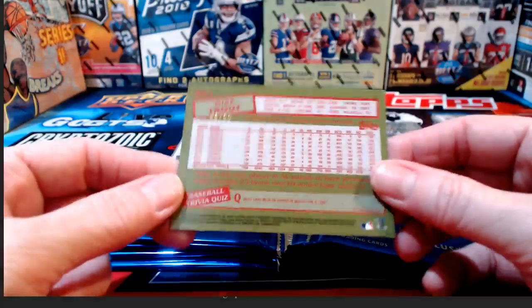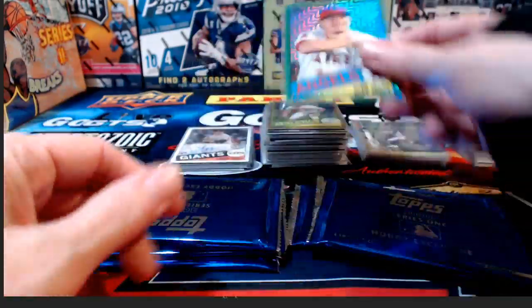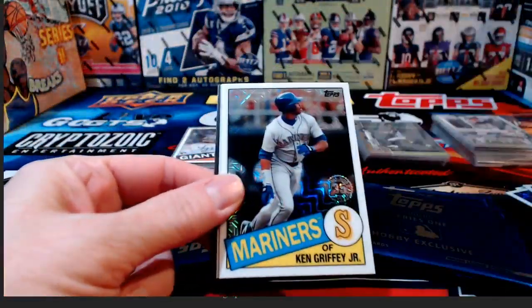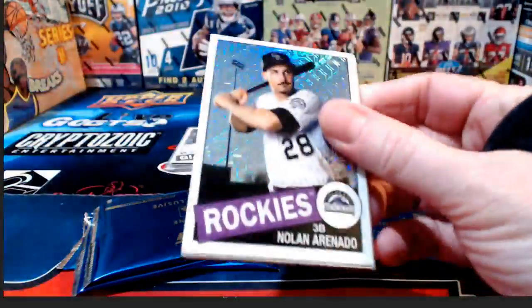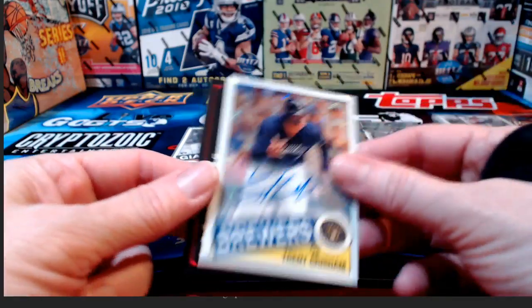We've got a green Mike Trout. The green are numbered to 99. So the Angels picking up another numbered card. Angels, Mets, Mariners, Marlins. Rockies, Brewers, Blue Jays, and there it is.